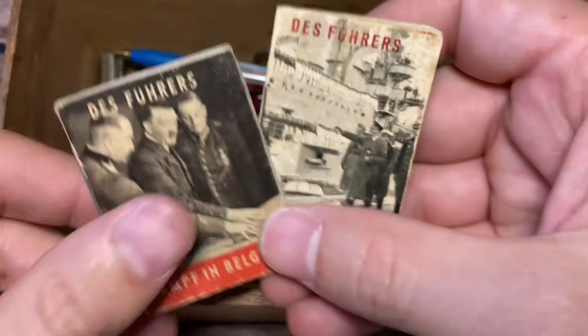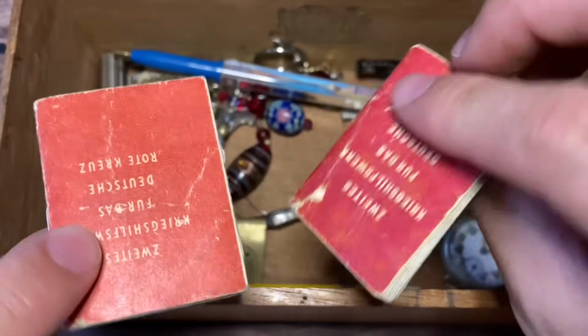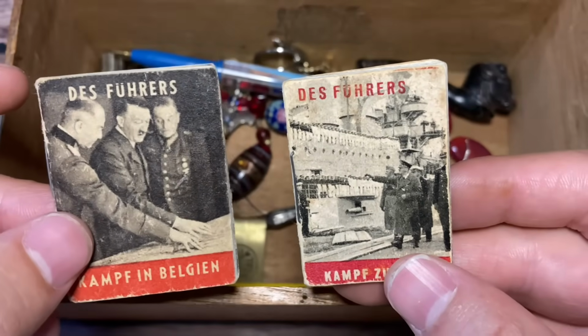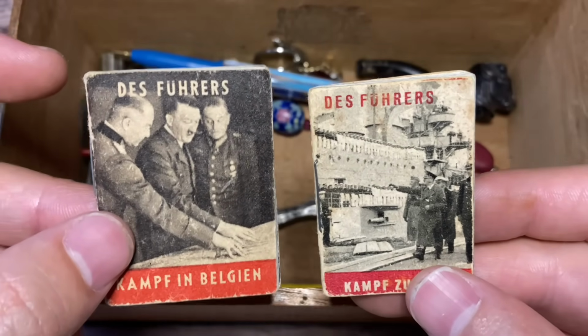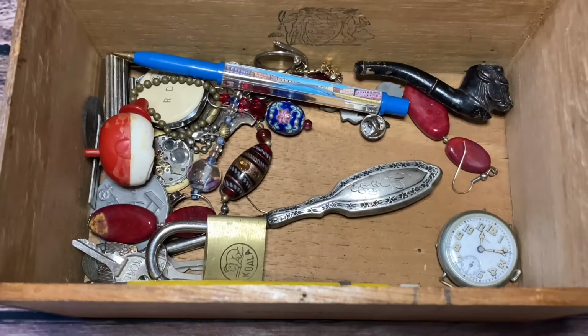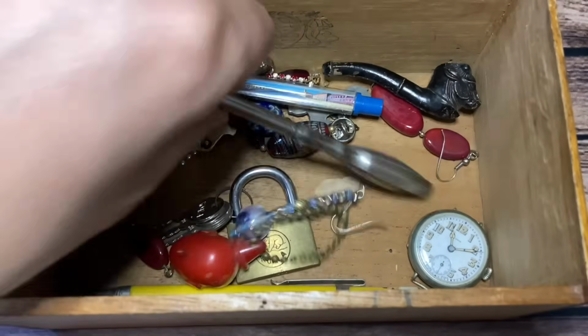And these are very common. They're worth like $10 to $20 each, but they're really cool. I've heard people say that there used to be a string that came with these, and they used to hang them on their tree as a Christmas ornament. I don't know if that guy was full of it.